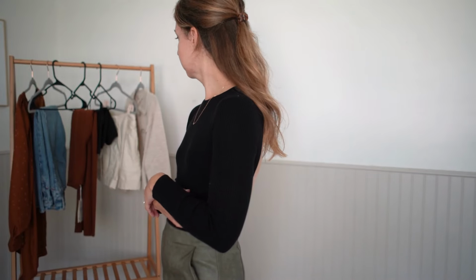First up is the Ashley bodysuit. Now, this is a beautiful ribbed piece of knitwear, a bodysuit that has this wonderful, very soft ribbed detailing all throughout the entire bodysuit. And then the thing that sets it apart is definitely this gorgeous open back.